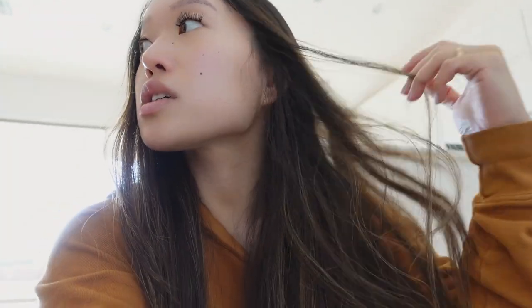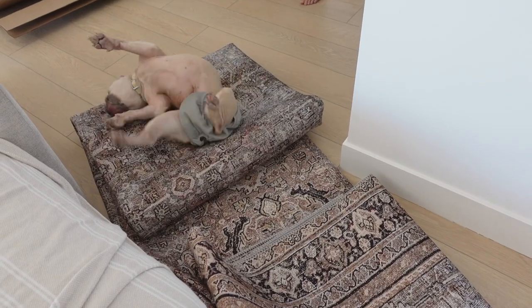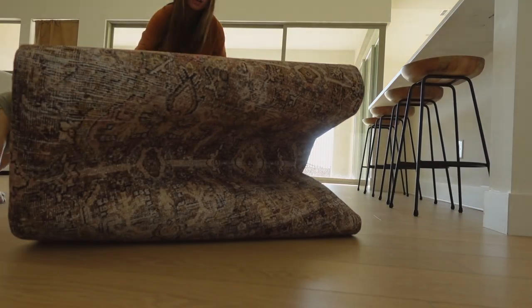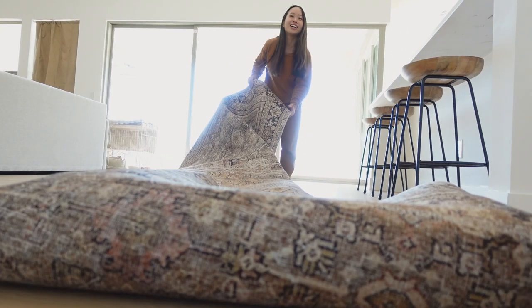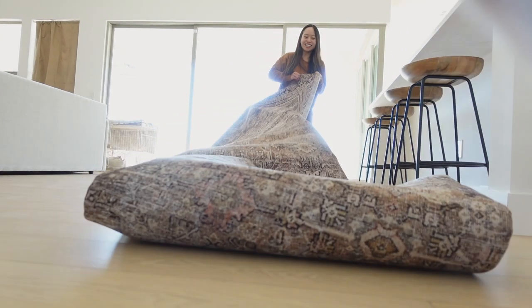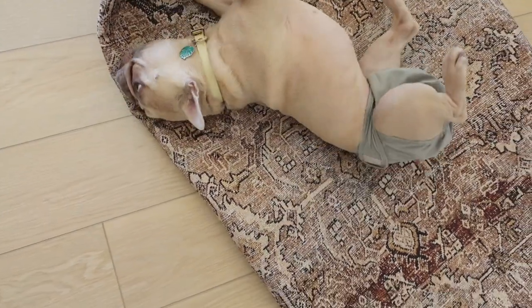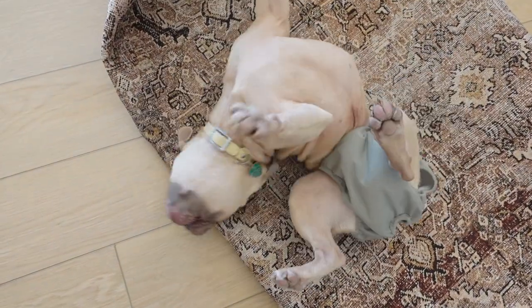So the rug just arrived, and I'm gonna unroll it right now. It looks a little bit different than what I saw online. Oh my gosh.